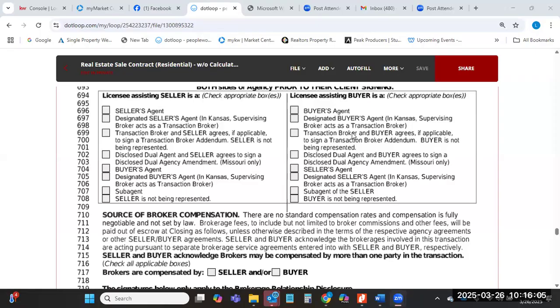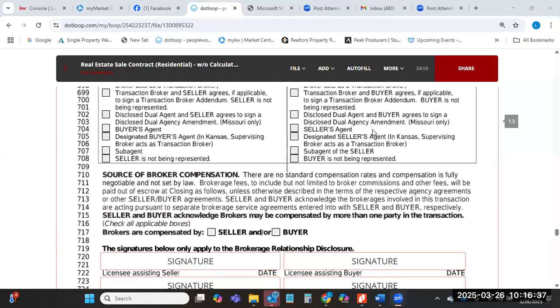So buyer's agent over here on the licensee assisting the buyer, you all the time are going to check the designated buyer's agency box there, because that's what you will be working at. You will never be a buyer's agent until you become a supervising broker. You could be, but rarely, and we really try to dissuade anyone from doing this, could be a transaction broker not representing either party. If your buyer absolutely refuses representation, then you are transaction, because you're certainly not representing the seller either. It's not your listing.